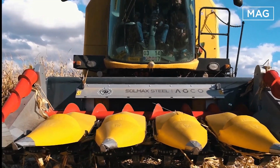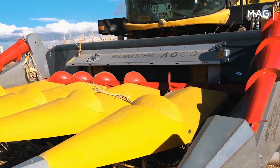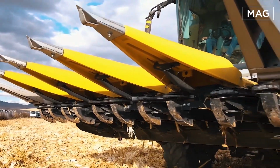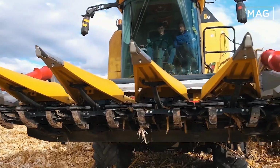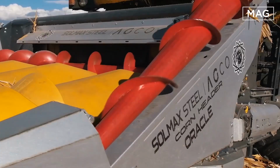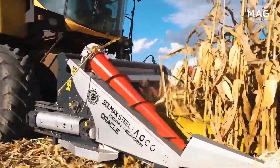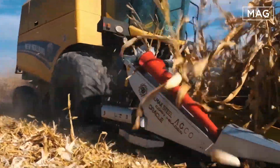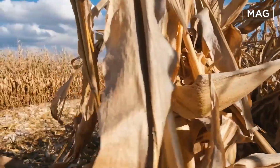You can see that the number of rows in yellow at the front is available from 4 to 8, but the total length is only 3 meters. The machine speed recommended by the company is only 5 km/h for maximum output. The number of cutting knives you can choose from 8 to 16. The distance between the knives is hydraulically adjustable, so farmers can adjust it easily. The hardness level of the blade material reaches a scale of 50.8. This is a good level, and the larger the scale, the more resistant and long-lasting the knife will be.